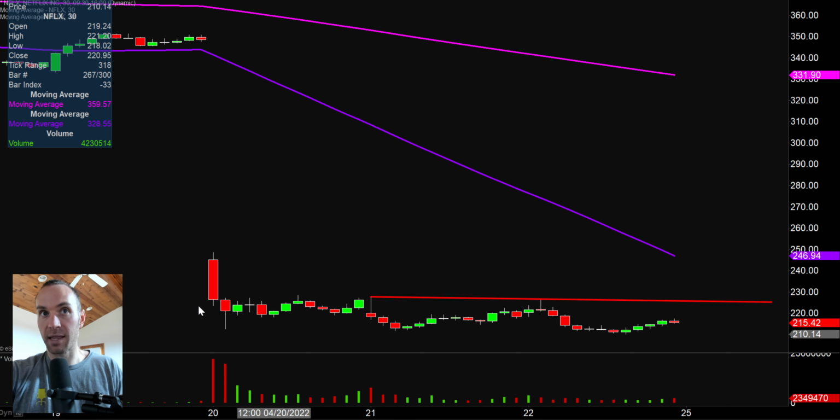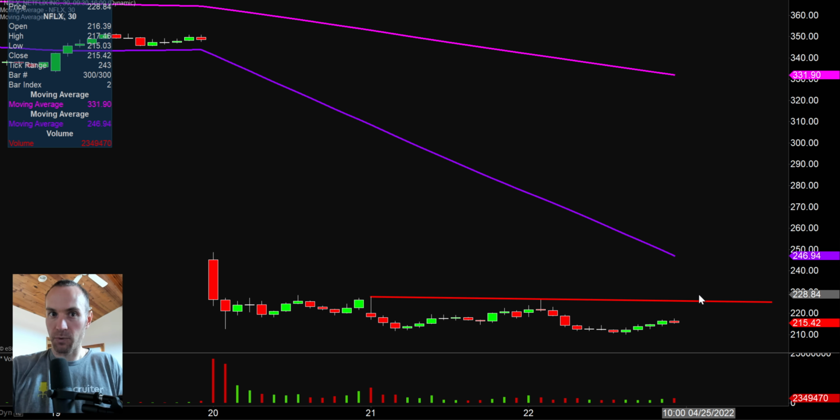So if you like to play these bottom feeding type setups, especially on Netflix, when it's such a popular stock, it's almost one of those situations where even just the slightest bit of good news, or maybe bad news which isn't as bad as what was thought, you've got to think would cause this thing to snap in the upwards direction. And that's where that trend line can come into play right there and be very helpful. So if you like to play these bottom feeding type plays on very popular stocks, then yeah, I definitely say get Netflix on your watch list.